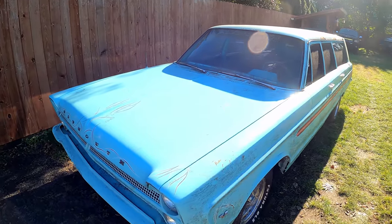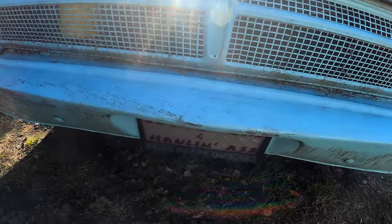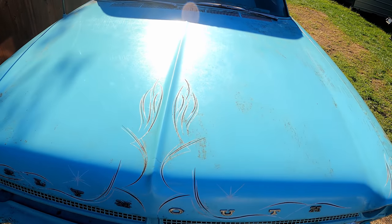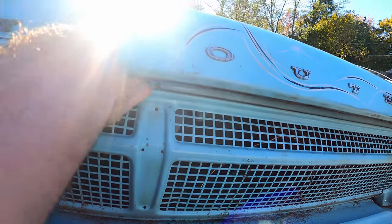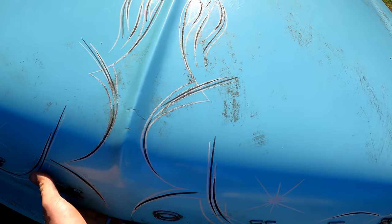Back home, finally ready to tear into it. Let's see what motor's in this. I kid you not, I haven't even popped the hood, so I'm a little excited too. All I did was look underneath and see that there was an engine and transmission and that the whole thing wasn't rusted out. You know, the price was right. So let's see what we got. Oh, darn it. Oh, there you go.